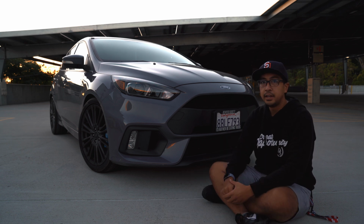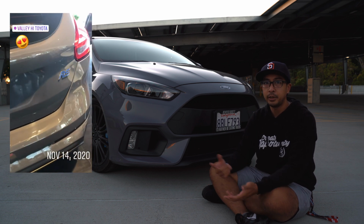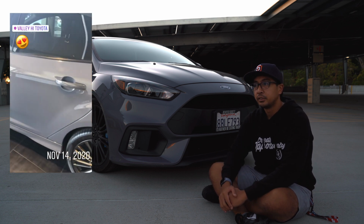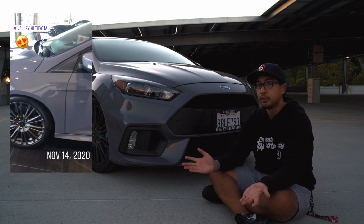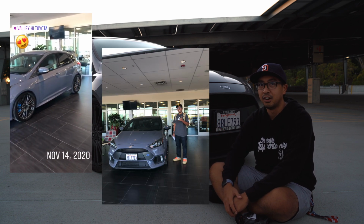Where I ended up buying this car was at a Toyota dealership in Victorville, California, which is about 2.5 hours from San Diego. It's basically halfway to Vegas, right at the halfway point to Las Vegas. So I knew it was going to be worth a trip up there. A Toyota dealership of all places would have a Ford Focus RS.